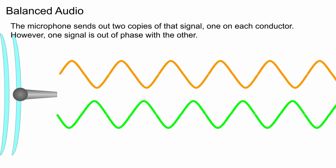A professional microphone, balanced microphone, will actually take that signal and it will send it over 2 wires, the same signal over 2 different wires. So you have 2 different pathways that the signal is traveling. But on one of those pathways, it flips the phase of the signal. So the 2 signals are traveling down parallel conductors inside that cable, but they're out of phase with each other. And you remember from the earlier example, if we take 2 signals that are out of phase and we add them together, they cancel each other out. But we're not there yet.